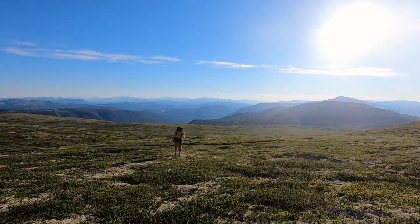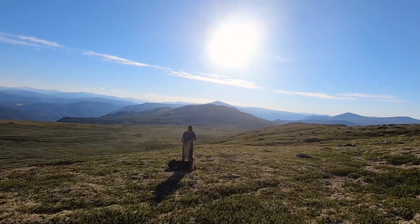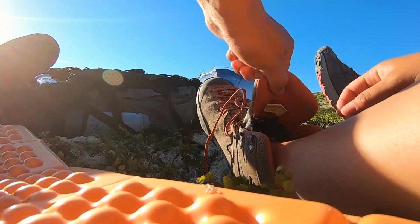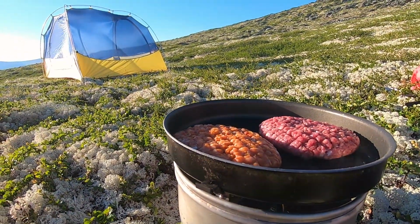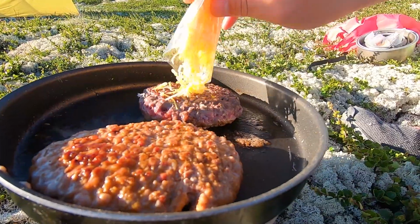Okay, time to set up our tents. We looked around for a bit and found a flat place here, overlooking the valley. Oh, the tent is up. Time to eat some burgers.